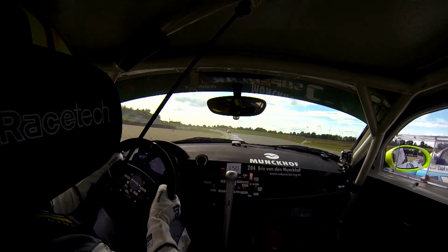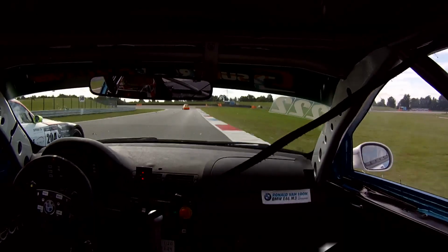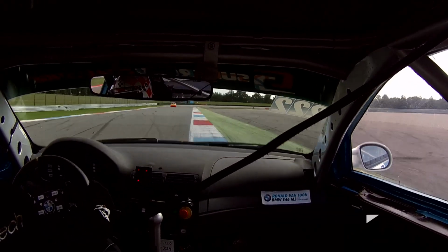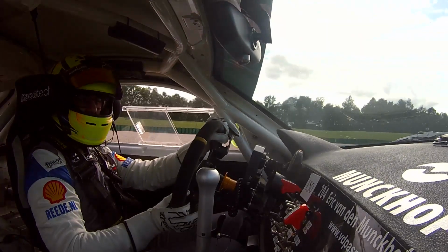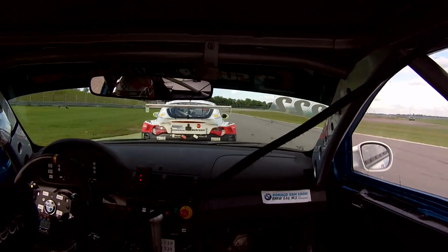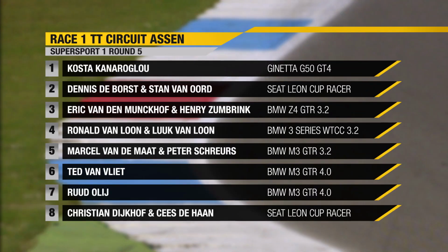Henry going the long way round the outside and manages to find a grip in the Z4 BMW. Luc van Loon not giving it all up quite so easily though in his ex-World Touring Car Championship 3 Series. And in the end, Tumbrink manages just to keep his nose in front. Marcel van der Mark dropped down to 5th place with a poor handling BMW after Peter Schroyers made that contact with Benjamin Vandenberg. Costa Canaroglu winning by 15 seconds from Stan van Oord and Dennis de Borst. 3rd win of the season from Costa Canaroglu, back on the top step after 4 races without finishing on the podium.